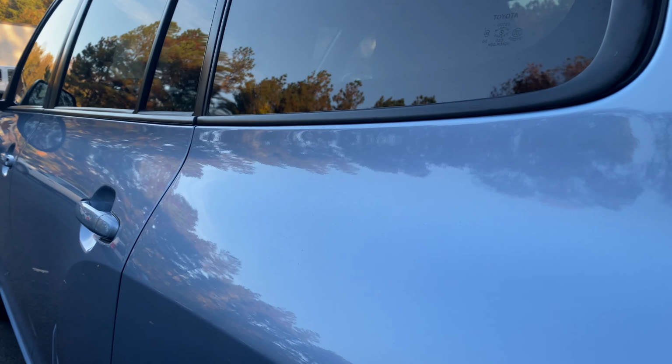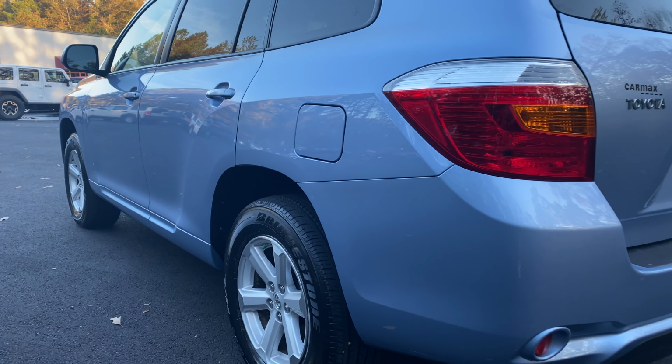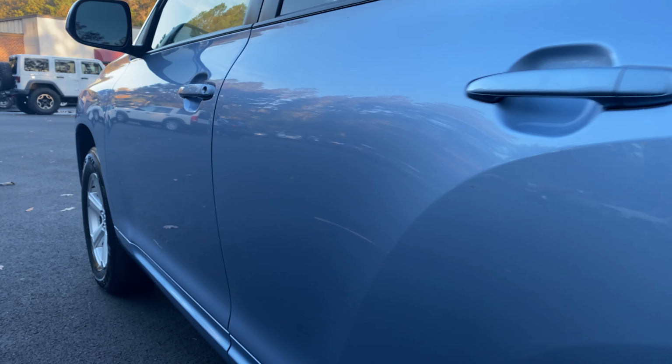Paint's got a gorgeous shine, very smooth finish. Our reconditioning team here at Davis Autosports did a good job paint correcting this. It's fully polished, buffed. It's got a very smooth finish.